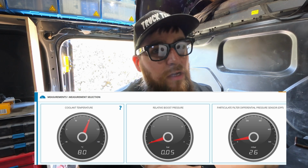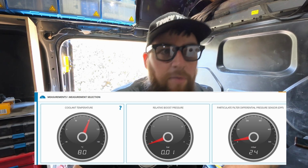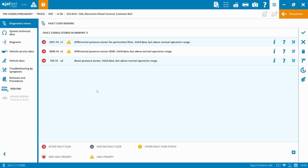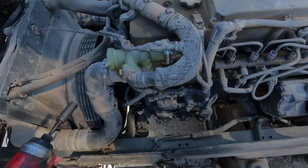We'll go to fault codes now, and hopefully it'll give us an idea of what's going on. So we'll go to fault code reading. We've got some extra fault codes now. We've got differential pressure sensor EGR valid data but above normal operating range. Well, this is music to my ears because that's exactly where we're going to go now. So we'll turn the truck off, throw the cab over, and we'll have a look at what's going on in the EGR.